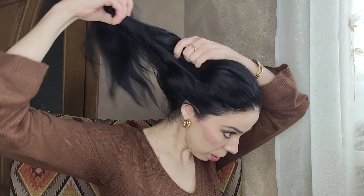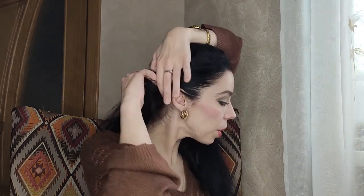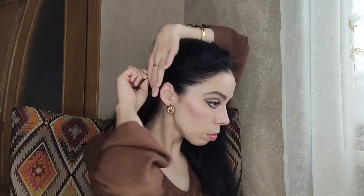I think that it's a little bit messy, but this kind of messy thing gives some natural vibe. And I'm gonna pin my hair right here behind my ear, and it will give me a more romantic vibe. So guys, I think I'm ready? How do you like the makeup? I think it's absolutely amazing, and I hope you enjoyed the video and chit-chat with me.